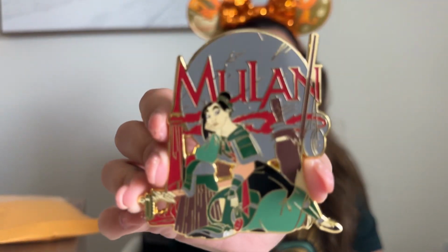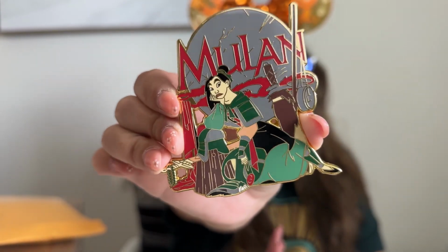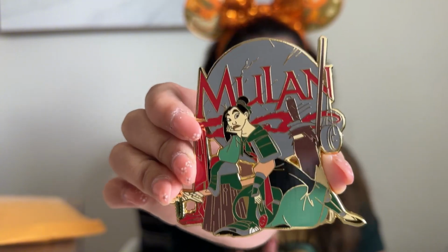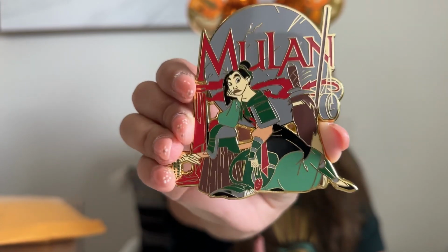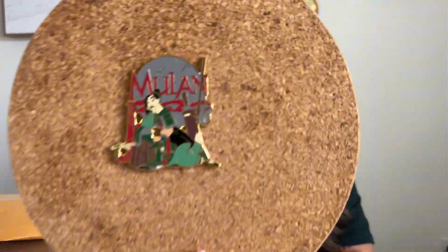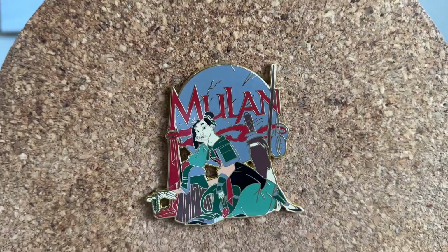Alright, so starting off, we have this Mulan pin, and this is a fantasy pin. Got this Mulan pin, super big. All of his pins are 3-inch jumbo pins, and he only sells them for $10. So this is, I mean, a steal even for a fantasy pin. So this is pretty awesome. Let me just show you here. Super, super pretty.